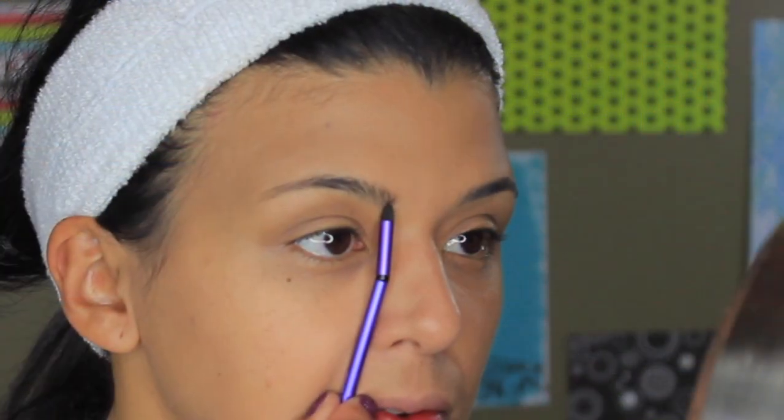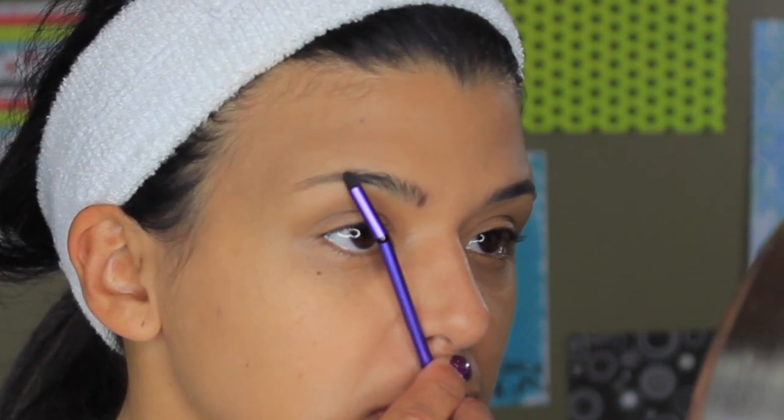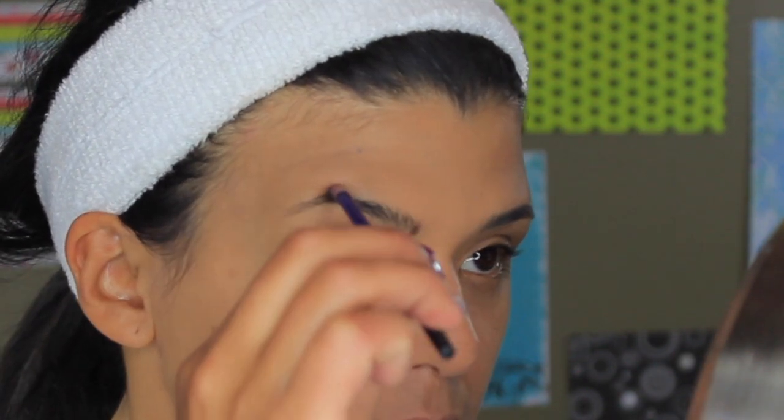Now I have 3 different tools. The first one is the dotting one that I mentioned before, that you use to find the perfect arch and the perfect shape for the eyebrows for your face. It also includes a spoolie that is really nice and small, so if you have thinner brows, this is not going to move the product all over.